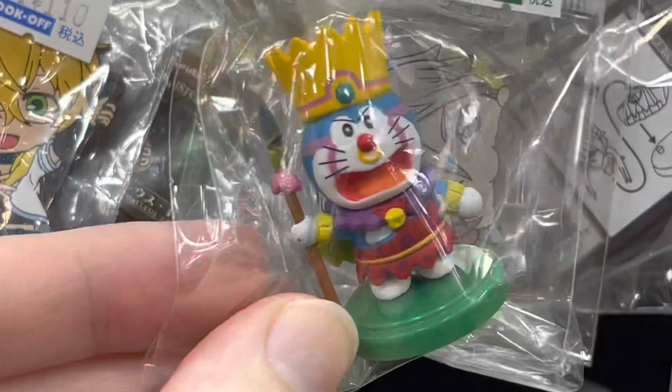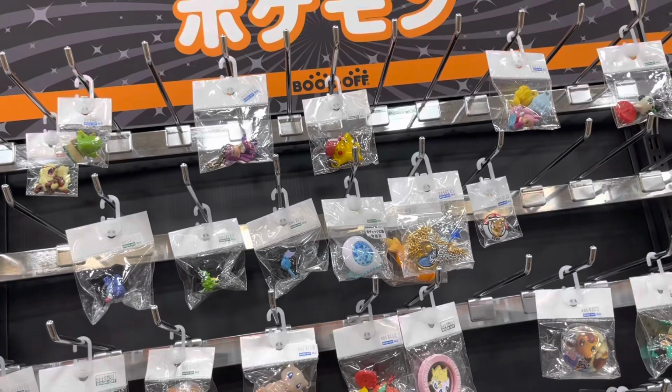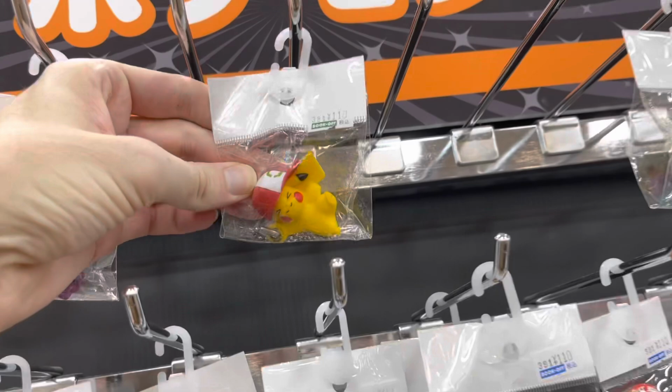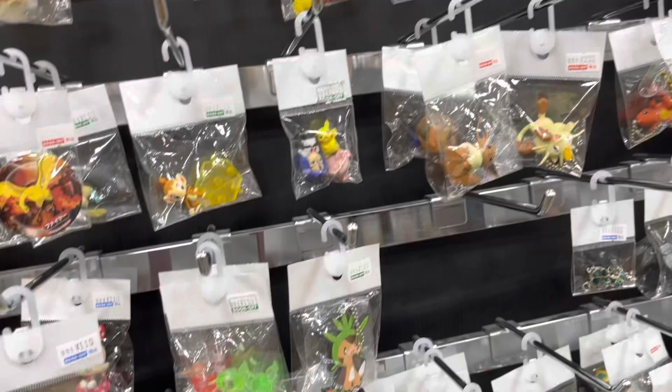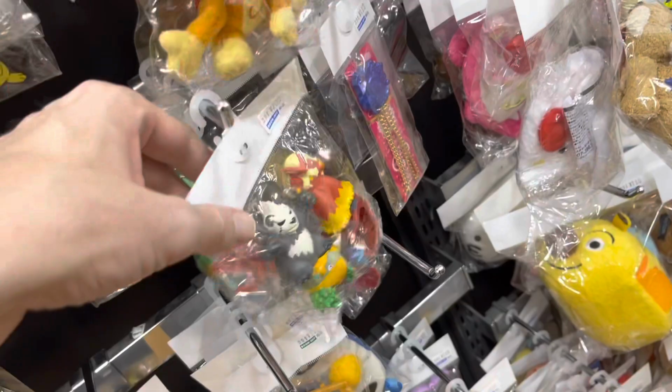This one too. Alright, this is the Pokemon section. I'm not a big fan of Pokemon, but recently started a little diorama collection for my Nintendo display. And I have some friends that are looking for some. And there's probably some good Nintendo stuff over here too. Maybe. Anything that sticks out to you? You know more of these names than I do. I only know like three.